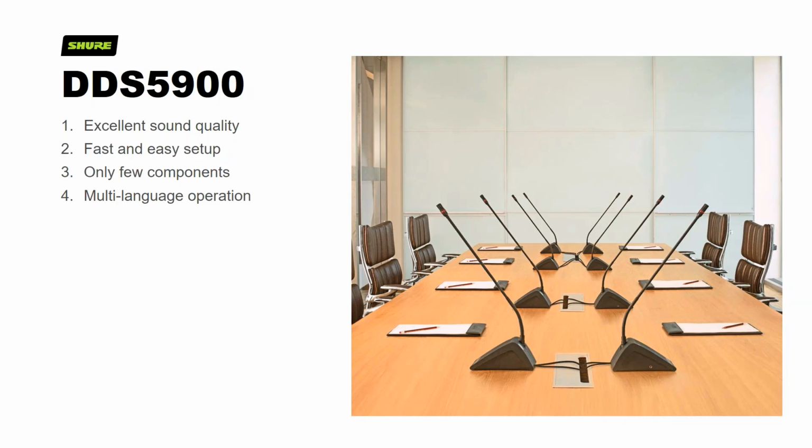It's fast and easy setup because there's just one daisy chain cable that connects all the units together. So you go from the central unit to the first conference unit, and then from there to the second, the third, the fourth, and so on and so on. It's pretty easy, and it's a lot easier than a direct cable run from every microphone back to a mixing console would be.